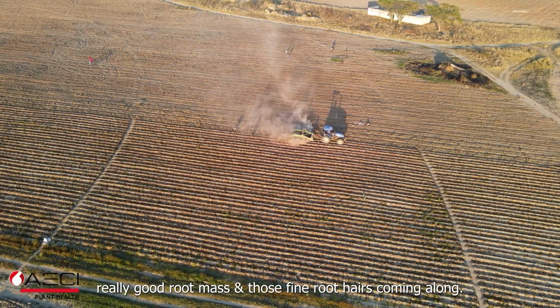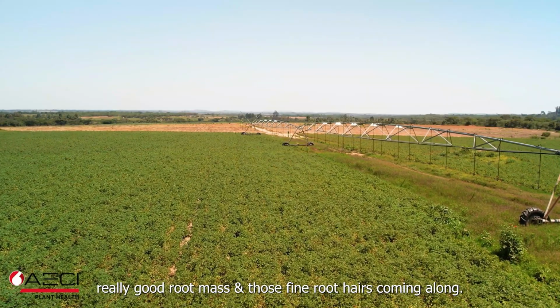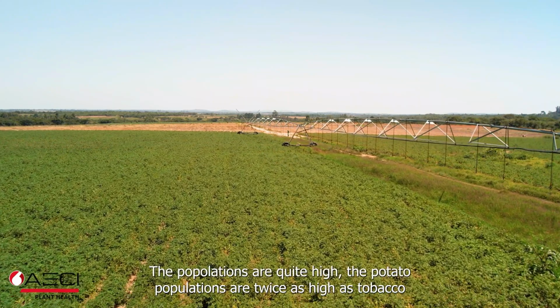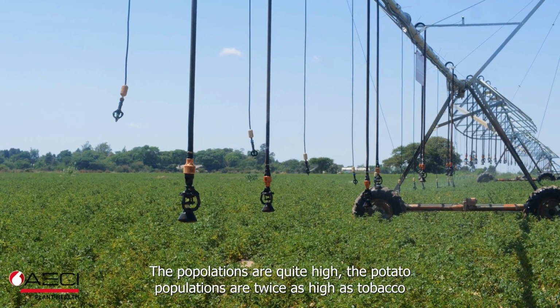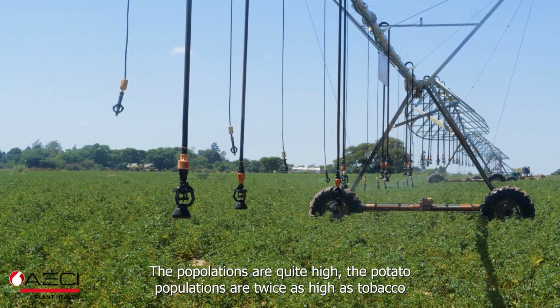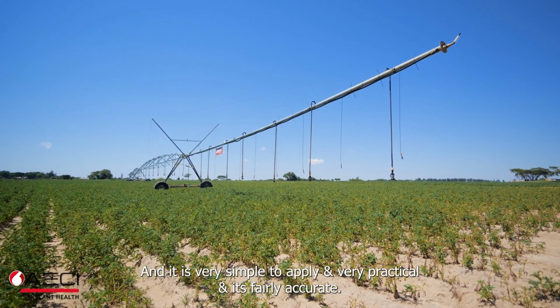And the same things we're also seeing in the potatoes that we saw in our tobacco beds. Really good root mass, and those fine root hairs coming along. The populations are quite high. The potato population is twice as high as tobacco, and it is very simple to apply and very practical.